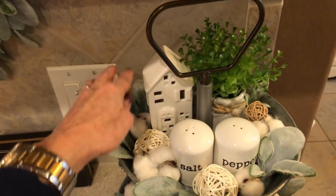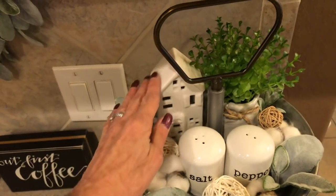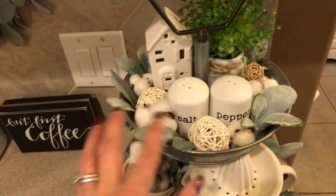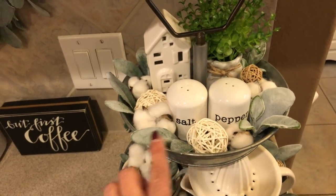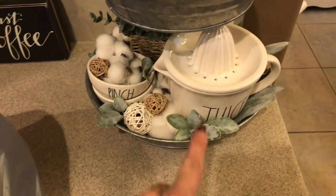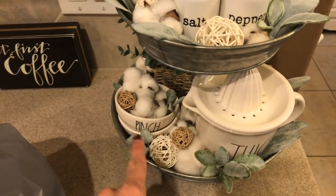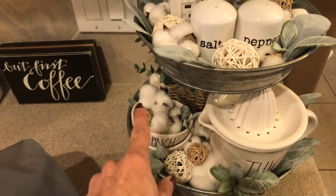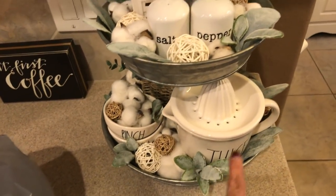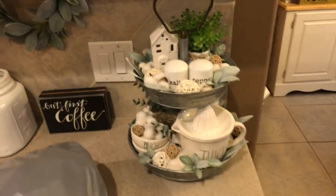I bought some of these houses, and this one doesn't look like Christmas. It's just a plain white house. And I put some of my plant in there, and then some of these balls because they're so adorable, and some lamb's ear and my salt and pepper shakers. I put my juicer back in here, and my pinch and dash, and some cotton balls, and some other lamb's ear. And so that's how that's decorated.